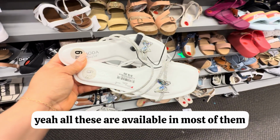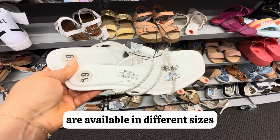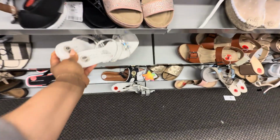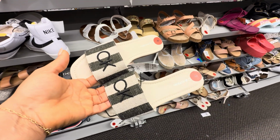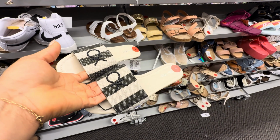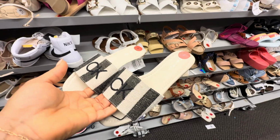Yeah, most of them are available in different sizes and same price. This one is $16.99. I am trying to pick new ones in the store, and these ones are likely to be the same price if you see it in the different sizes.